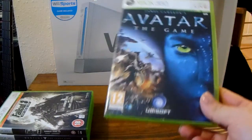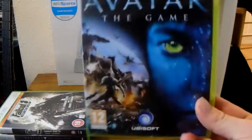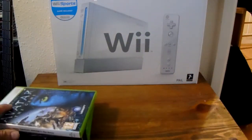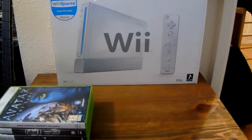Okay, first one from that shelf is Avatar the game. I haven't played it. I know the servers are offline, but yeah, I'll give it a shot at some point. I know I can't 1000G it, but it doesn't look like it's going to be a stellar game, to be honest with you.